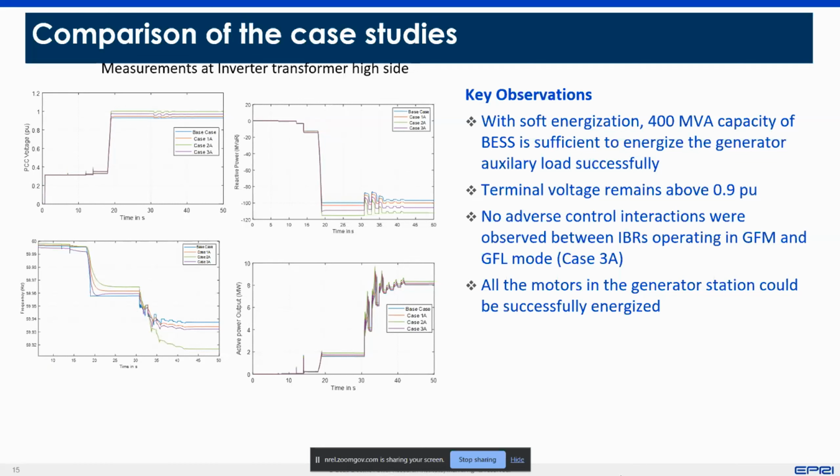This was an initial study that was conducted in order to see if BESS could be used, if the IBRs could be used to energize a 500 kV line and the generator auxiliary load on the other side of things. This is kind of unique because usually during early restoration, the energization of extra high voltage lines is avoided, mainly because of the amount of reactive power that needs to be absorbed.